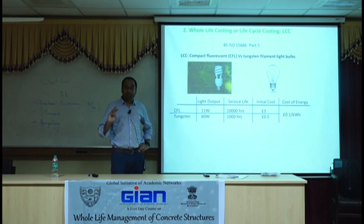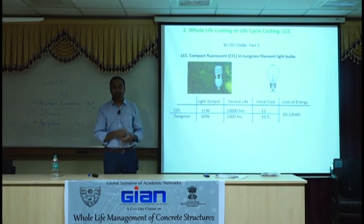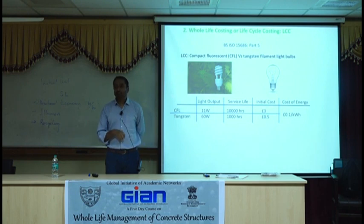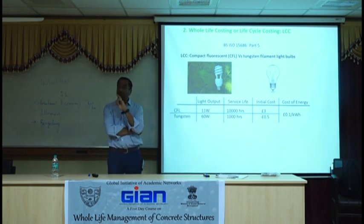Can you calculate the life cycle cost of CFL and tungsten and tell me which choice is better, and by what measure they are better? Quantitatively. Qualitatively, you can say that this is better. That's the gut feeling. But beyond the gut feeling, what is the actual figure? That CFL costs this much compared to tungsten costs this much over the service life. So you'll need to bring the service life to be the same for both cases. Without that you can't compare.